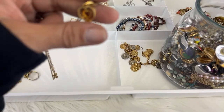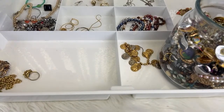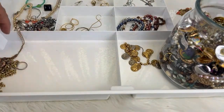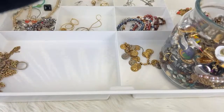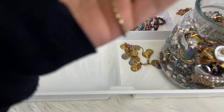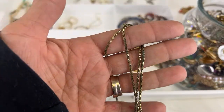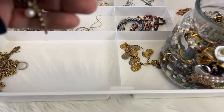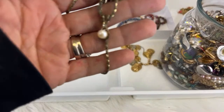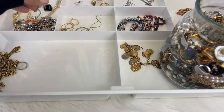Hello, Barbara. All right, so we'll put that with the vintage. Oh, my fingers are already sticky. Eek. This is just junk jewelry that is super, super tarnished, uncleanable. Well, thank you. I appreciate all the likes.